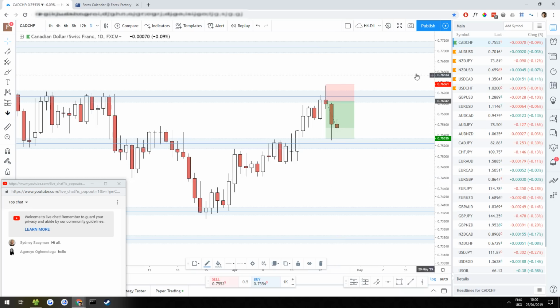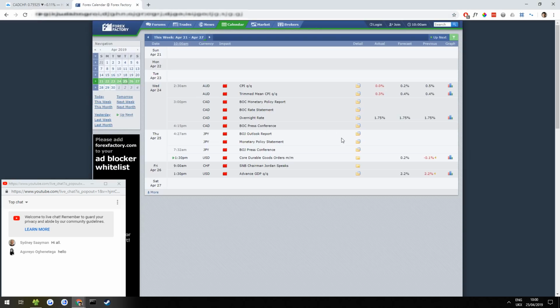You're looking at a CAD CHF daily chart. In today's analysis, we're going to be looking for price action setups across pretty much all of these pairs to the right here. But we're going to kick things off with looking at some news, just to see what's coming up.